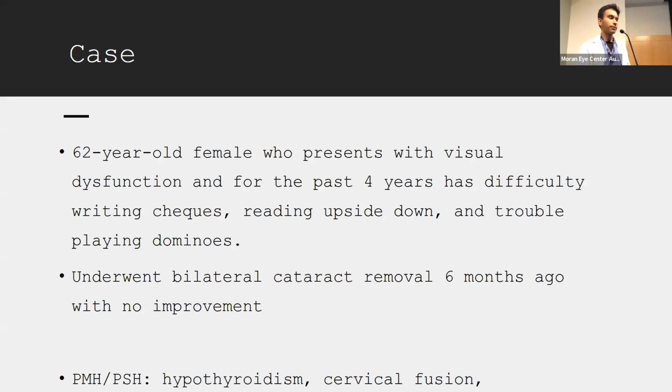So we had a 62-year-old female that presented to neuro-ophthalmology clinic with visual dysfunction. For the past 4 years, she began experiencing all of these symptoms. She had difficulty writing checks. She was reading books upside down without knowing it. Her grandchildren would tell her, "Oh, Grandma, you're reading a book upside down." And she had trouble playing board games with them. This all began around 4 years ago. She even underwent cataract surgery prior to seeing us in your ophthalmology clinic about 6 months ago, and it really didn't do anything to improve her visual symptoms.